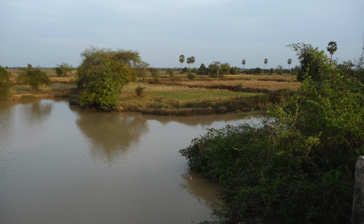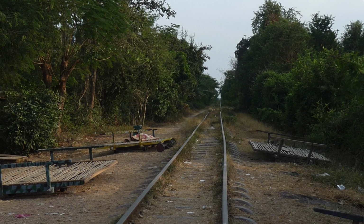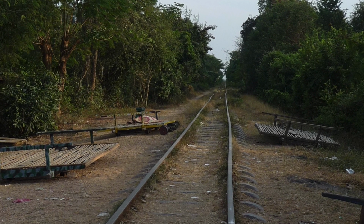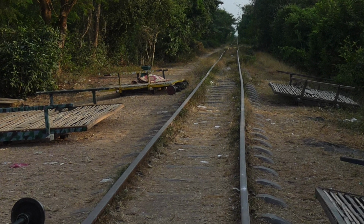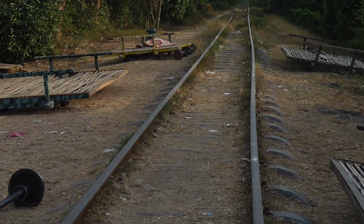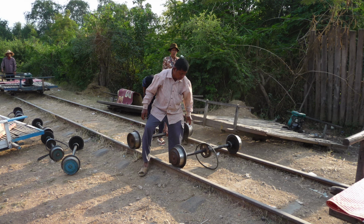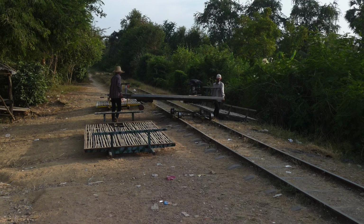But how do you do that without a train? The answer is you might actually have to build your own train, and that's what they've done. Outside the community of Battambang, you can see this railway in action. There are no locomotives, no boxcars, no flat cars, no nothing. But what they do have are axles with rail wheels, bamboo platforms, and motors of the sort that you might see on a lawnmower.